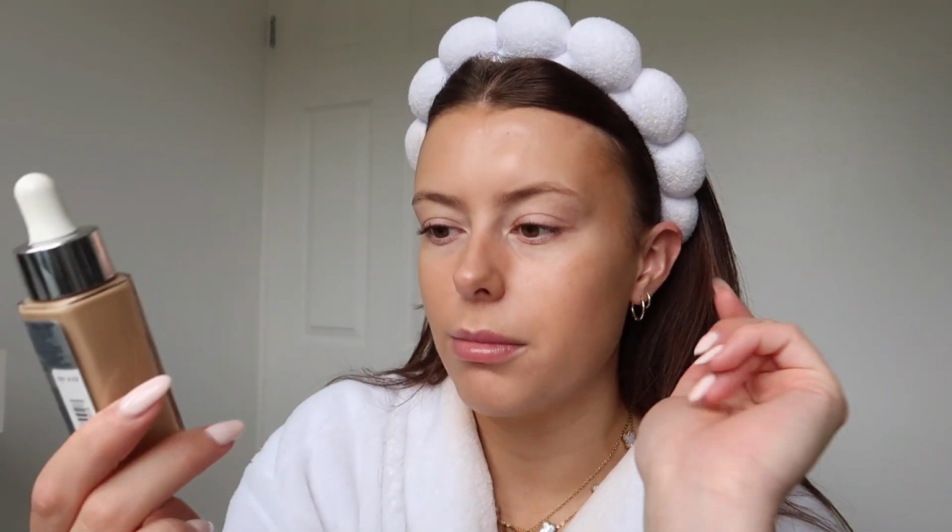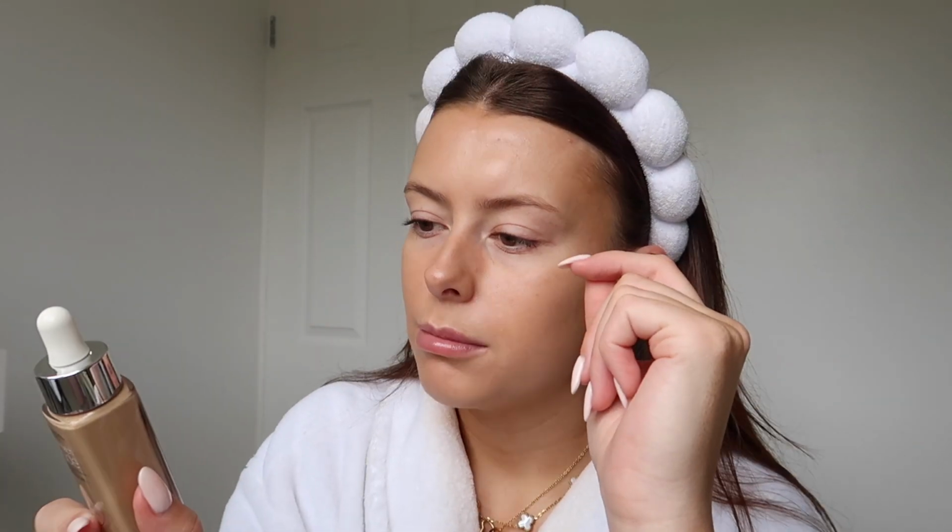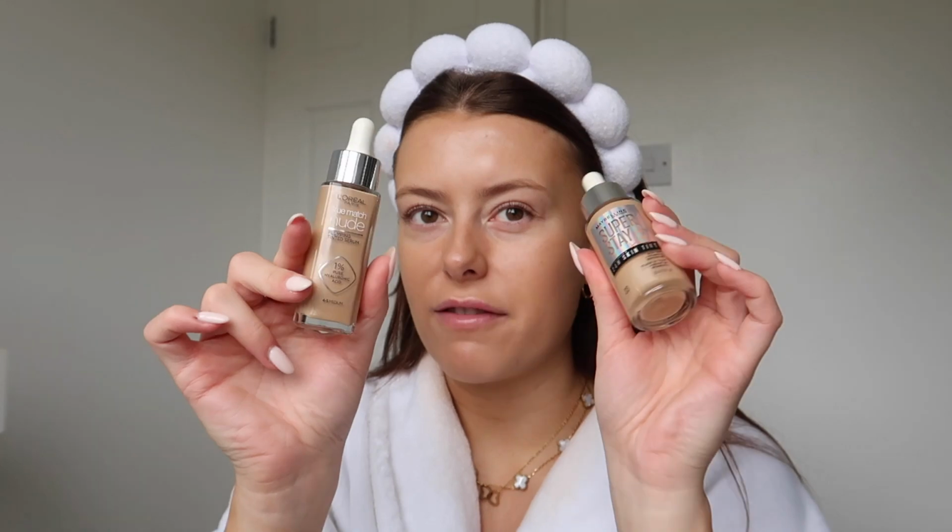I used to use the True Match foundation when I was younger. It's the True Match Nude Plumping Tinted Serum. I got the shade 4 to 5 medium, so it's good for when I've got tan. But again, this has got skincare benefits in it, kind of like the Maybelline one. But I actually really liked it. I've only used it once so far the other day, so this is quite new to me. Again, I got it on Look Fantastic with a voucher that they kindly gave me.